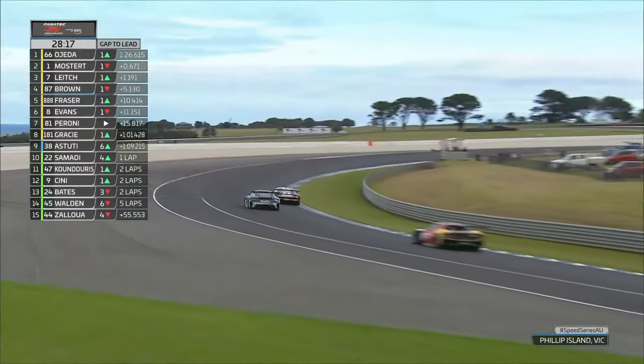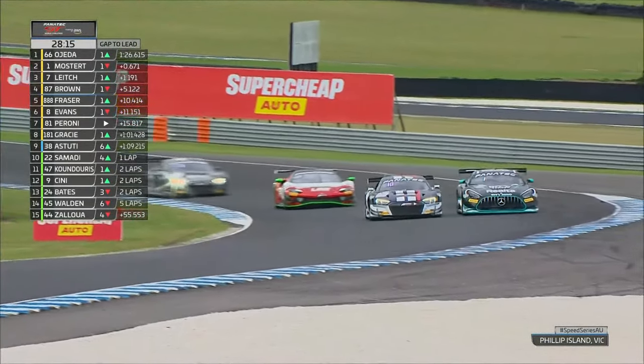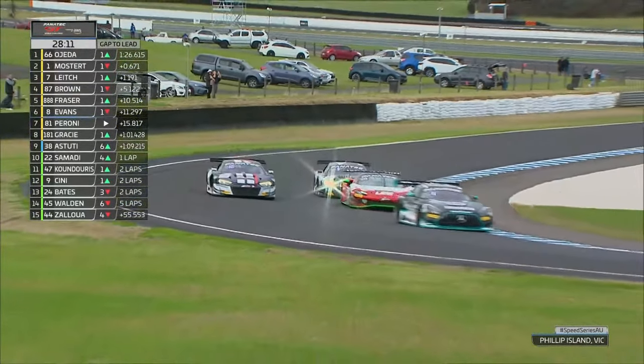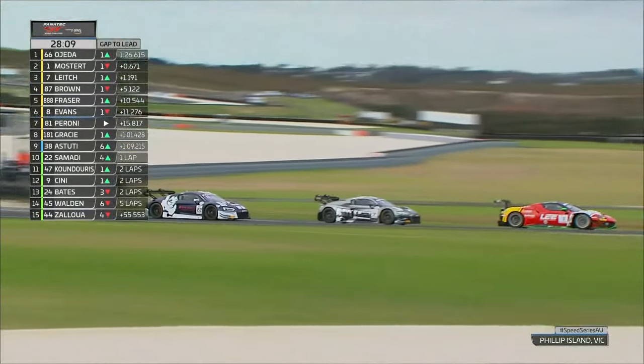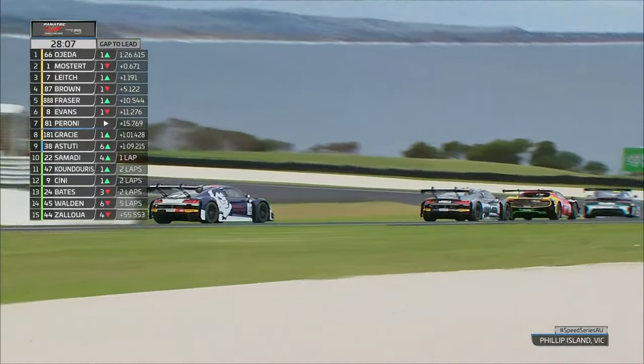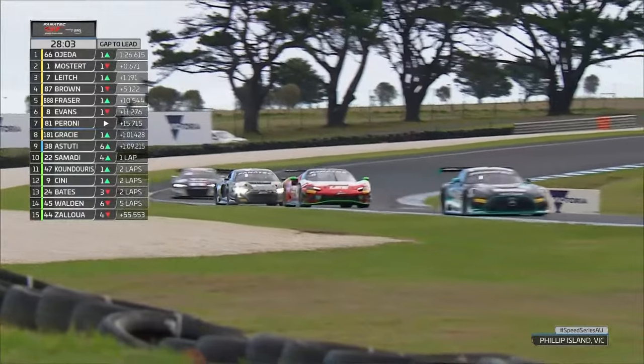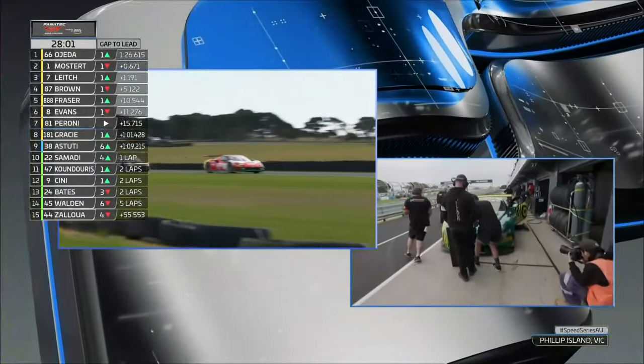And the Valmont Racing car. We'll get to the bottom of that as Ojeda gets to Ash Samadi at a really awkward point of the racetrack. So Ash on cold tyres gets gobbled up by the leading trio, who are now locked together. Mercedes, Ferrari and Audi, nothing between them. You could throw a blanket over the top three now.